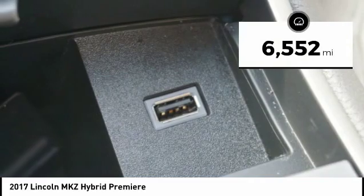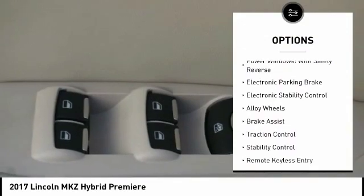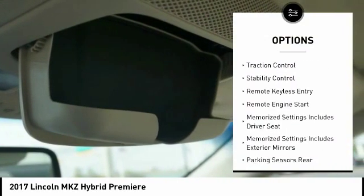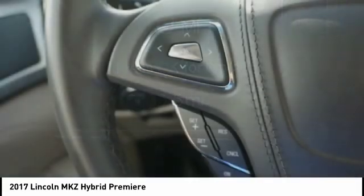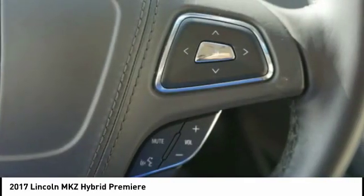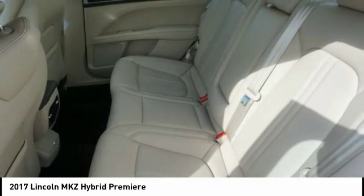This vehicle has less than 7,000 miles. Here are some of this vehicle's great options: driver adjustable suspension, ride control, power windows with safety reverse, electronic parking brake, electronic stability control, alloy wheels, brake assist, traction control, stability control, remote keyless entry, remote engine start. If affordable style and reliability are what you're looking for, this vehicle couldn't be more perfect. Drive it today.